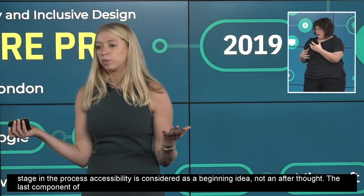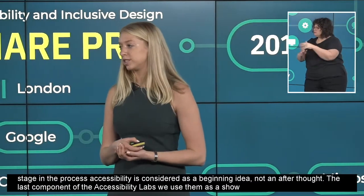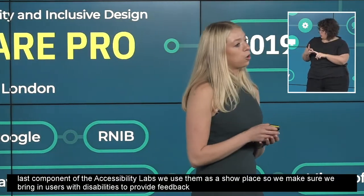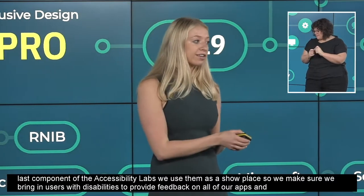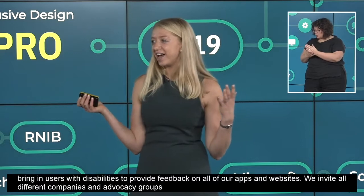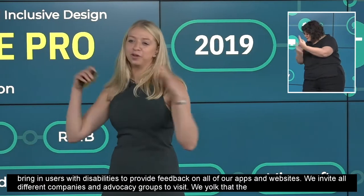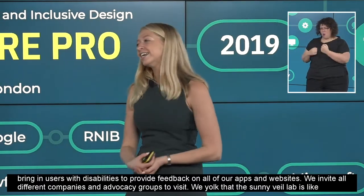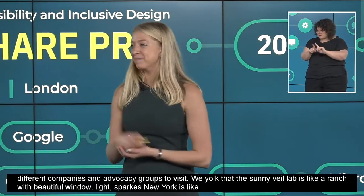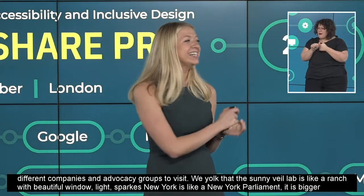And the last component of our accessibility labs is we really use them as a showplace. So we make sure that we bring in users with disabilities to provide feedback on all of our apps and websites. We also invite all different companies and advocacy groups to come visit. We joke all the time that our Sunnyvale lab is kind of like our ranch. You got beautiful windows and light and space. And New York is kind of like a New York apartment. It's actually bigger than my apartment, so that says a lot.